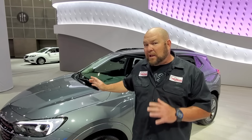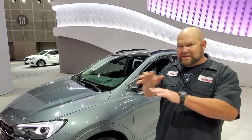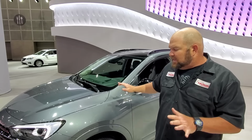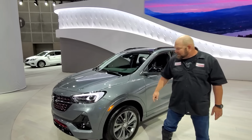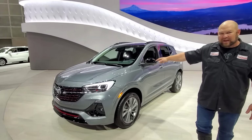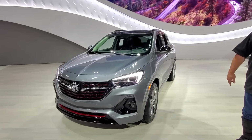This is a larger vehicle than the regular Encore. As a matter of fact, the interior is a completely different layout. The exterior, well, you can pretty much tell. Yeah, let's show them around the exterior of this thing. Steven, you can just see it from the hood, right? It's obviously a completely different profile from the regular Encore.